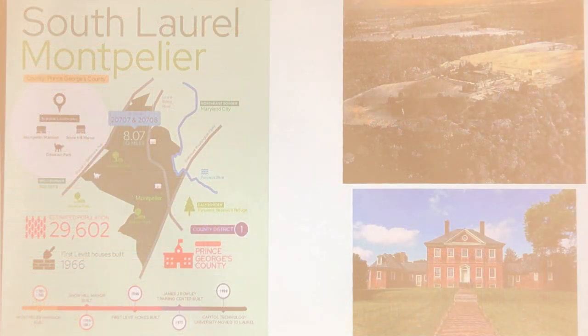All right, moving along the compass here, we're going to go briefly to South Laurel and Montpelier. So if you keep going south on 197, you'll get to South Laurel and Montpelier. And this is exciting for two reasons. It is the seat of the Snowden family. The Snowdens immigrated from Wales in the late 1600s. They owned 10,000 acres of land. Laurel was part of that, and parts of Howard County were parts of it.